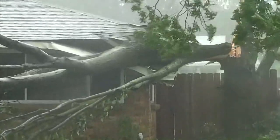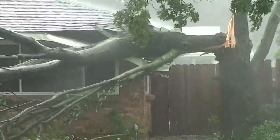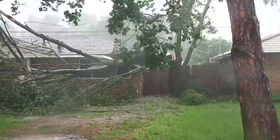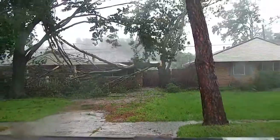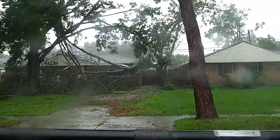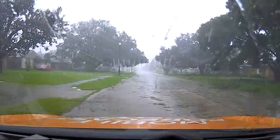And I say at this point, Jeff, since you see some trees swaying, let's move from this location. Punch up the front camera again? Yeah, I'm going to switch over to our driver POV. And we are on our way.